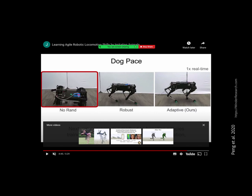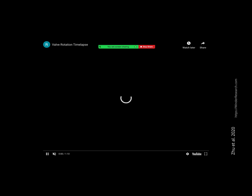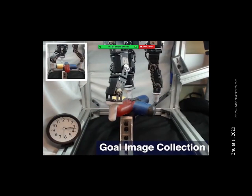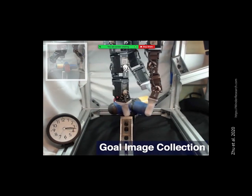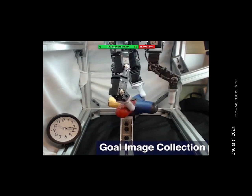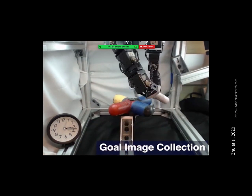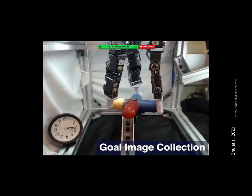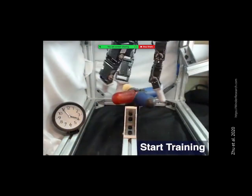Okay. Next example is not quite as interesting from a visual perspective, but it has some really unique features that I wanted to show. Previously, we had a state representation that was motors and accelerometers, lots of really low-level, detailed information.